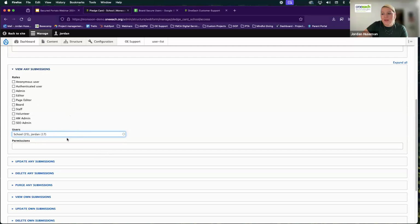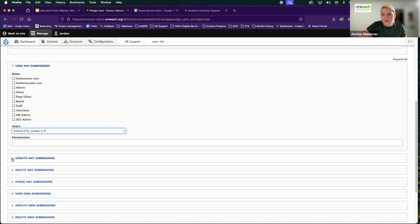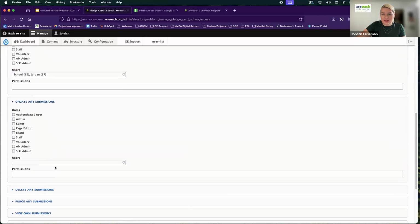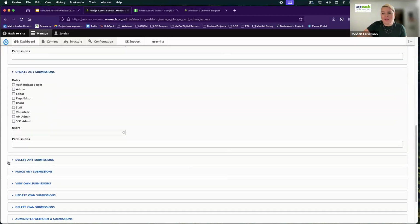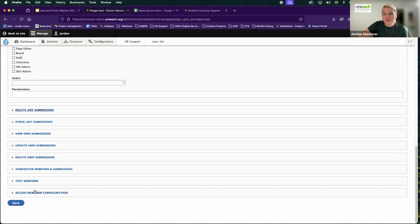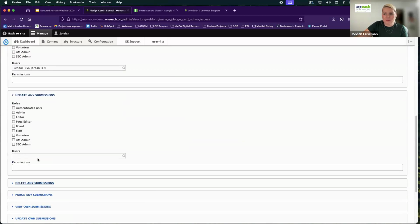You can play around within these settings too. There is the option to update any submissions. So if you need to give someone access to make a change to one of the submissions, you can do that. You can give them the ability to delete any submission, although I wouldn't recommend that one. But there are lots of options in here, and you can be very specific by user about what they can and can't do on these forms.